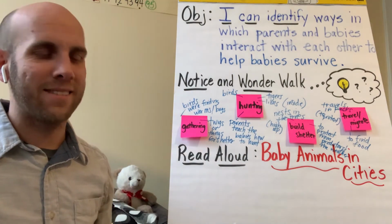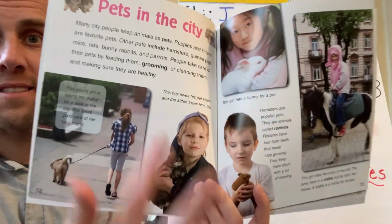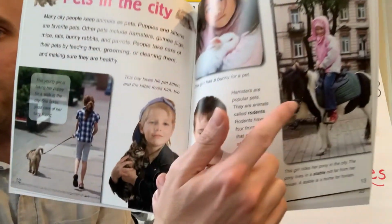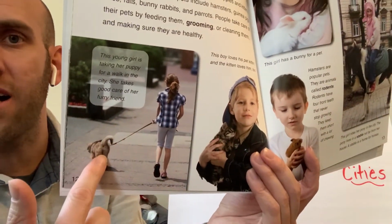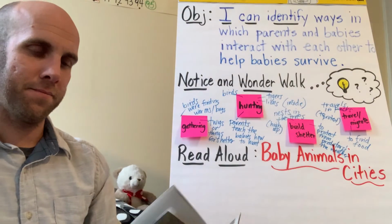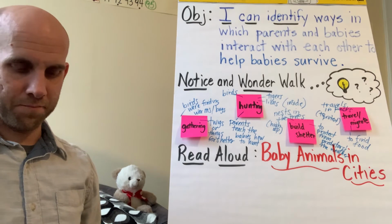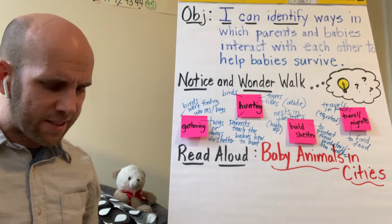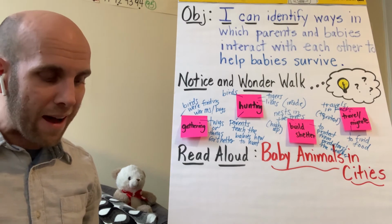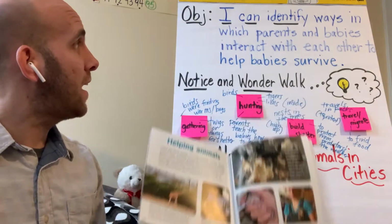How many of you have pets? So we know that there are also pets in this city. I'm not going to read all the pages, but we'll look at the pictures. Some people have horses, bunnies, walking the dogs, cats. Those aren't wild animals anymore, are they? Well, last but not least, let's find out how we can help animals survive, how humans can.